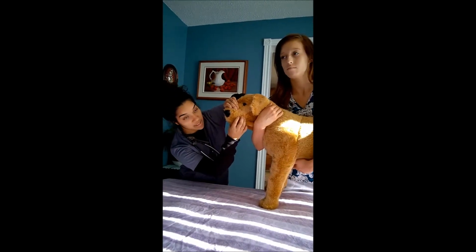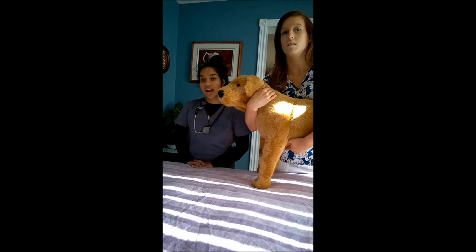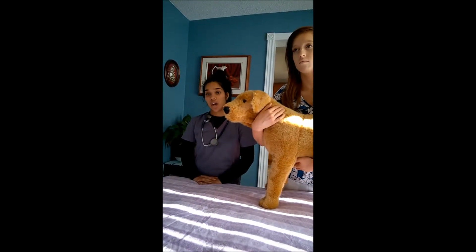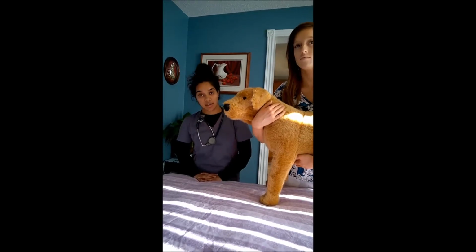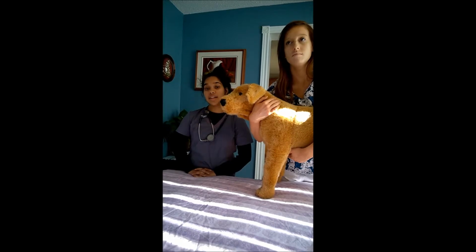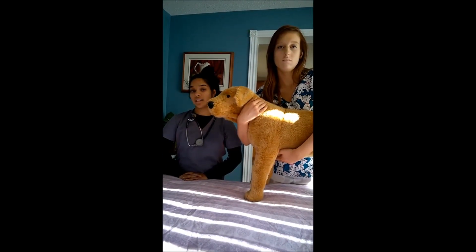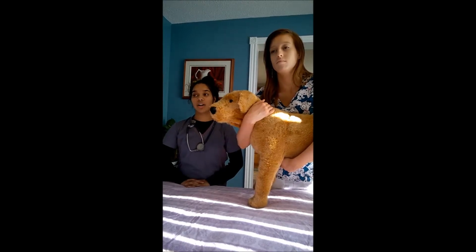Normal mucous membranes appear pink and moist. However, some breeds naturally have black pigment in the mouth and gums. If this is the case for your dog, check the tongue instead. Pale or white mucous membranes suggest a serious health problem that may be dealt with as an emergency, where immediate help should be sought out.